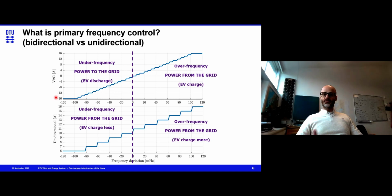Then, getting a little bit closer to the frequency control, how can we use the vehicle to provide frequency control? From a practical point of view, you don't need a bidirectional charger to provide frequency control. If you have a bidirectional charger, of course you have a fairly large range, because you can go from a negative power value to a positive power value, depending on whether the frequency is below 50 Hz or 60 Hz or above 50 or 60 Hz.